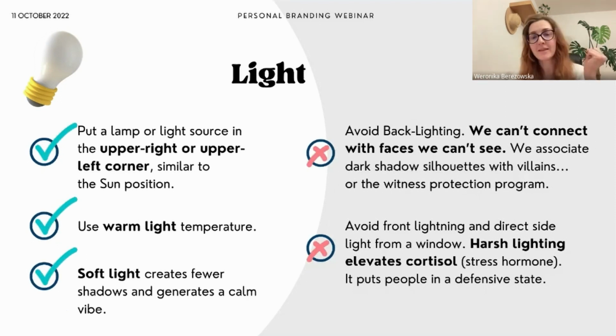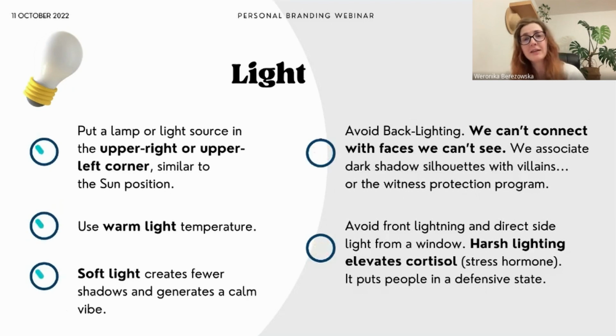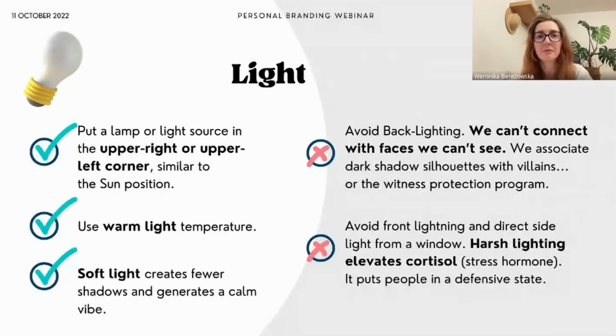Then also the temperature is important. We associate warm light with a safe environment. It gives you this cozy, home-like atmosphere, also in the atmosphere we were discussing previously. The soft light will always be better than harsh light. The soft light creates these nice soft angles and makes your face look nice and neat.